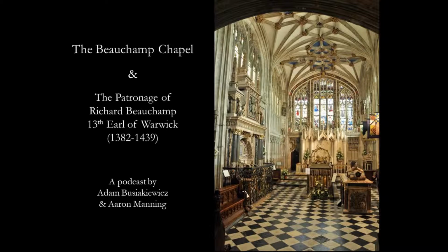There is another reason why Richard Beauchamp, Earl of Warwick, is so widely remembered, and that is because of this single room. Here we are in the Our Lady Chapel attached to St. Mary's Collegiate Church in Warwick, and indeed this room is more widely known as the Beauchamp Chapel. This entire portion of the building and this interior was commissioned by Richard Beauchamp at his death in 1439. We know a lot about it because it's mentioned even in his will.